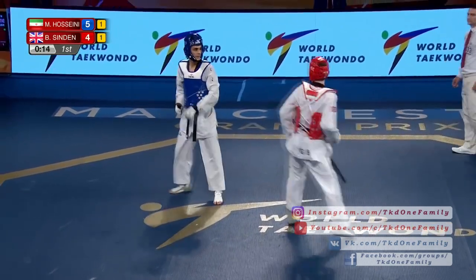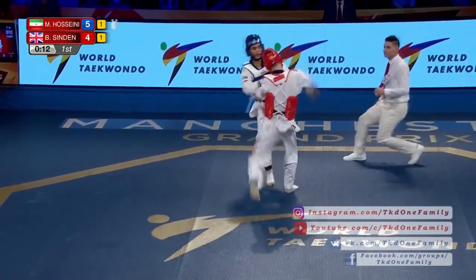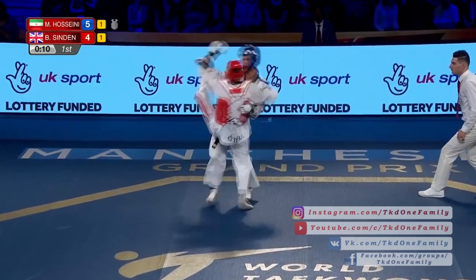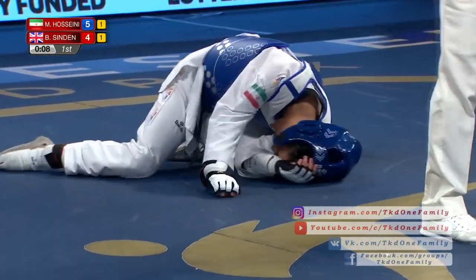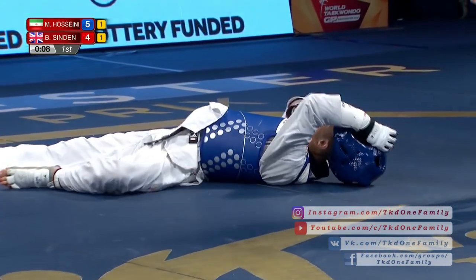Tries to change it round the corner. Goes with the back hit. Another little attempt to chop kick. Good block there from Bradley Sinden. And power on the inside there. That punch maybe sneaking up the stairs. Did it land on the neck?